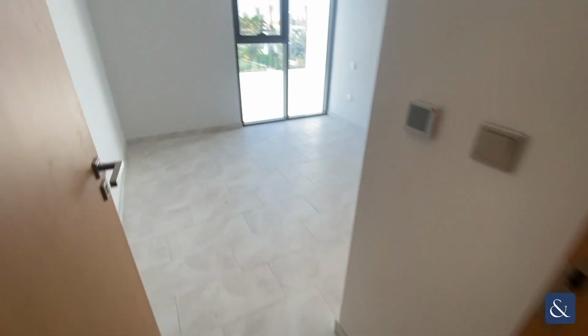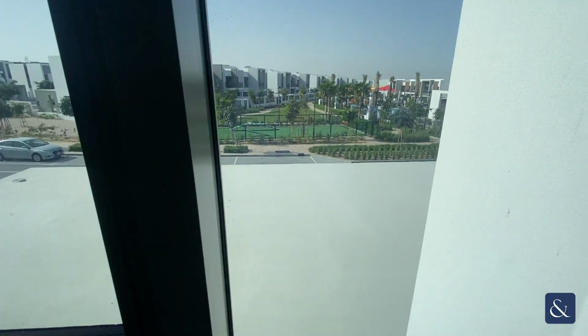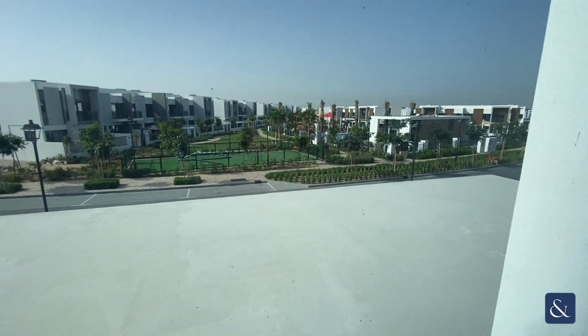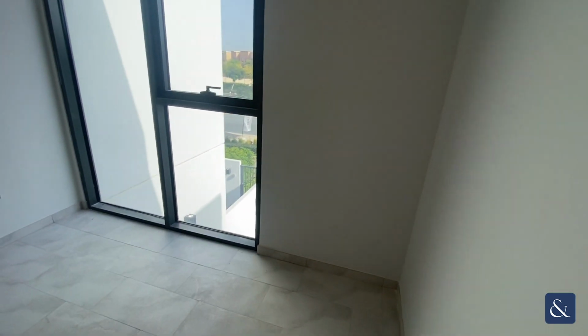And this one is your third bedroom. Built-in wardrobes. This one here, as you can see, is directly opposite the park and pool. And then this one here would be your second bedroom.